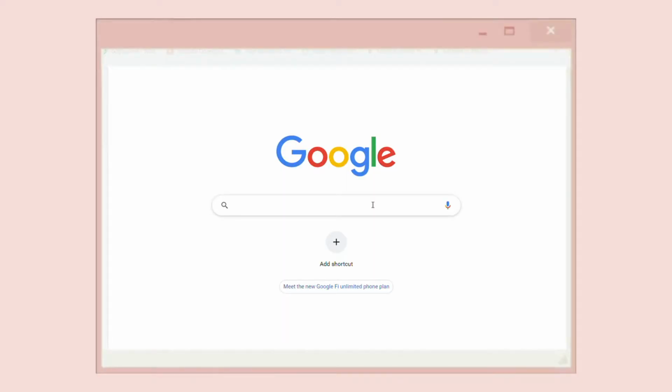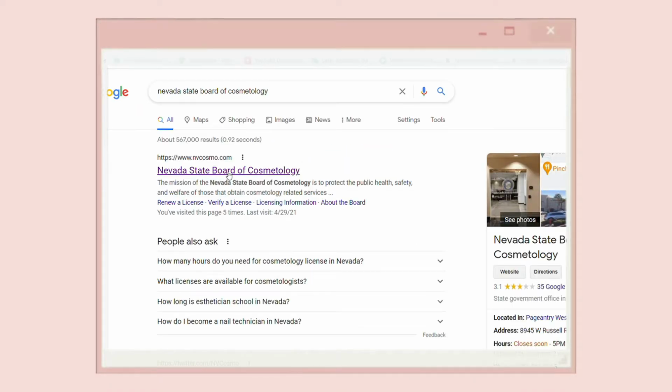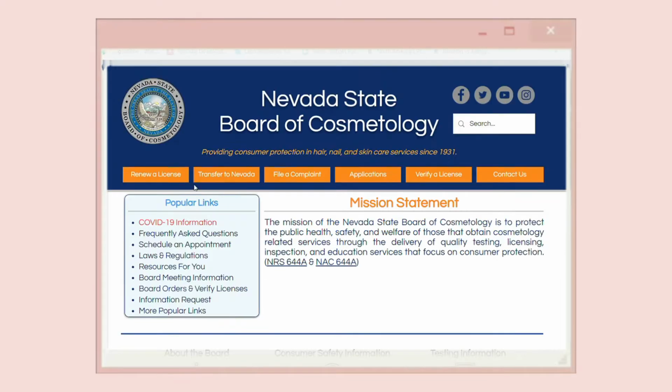Okay, so if you want to figure out how many hours you'll need to take to get your esthetician's license, or even for cosmetology license, all you have to really do is go on Google and type in the state that you're currently residing in or where you want to practice, space Board of Cosmetology, and it'll take you to a website. It might look like something like this, something similar.